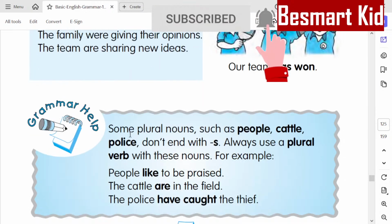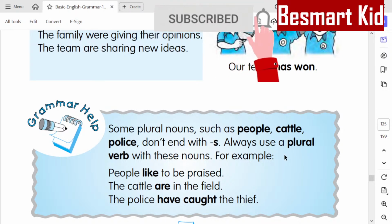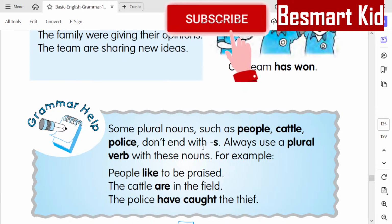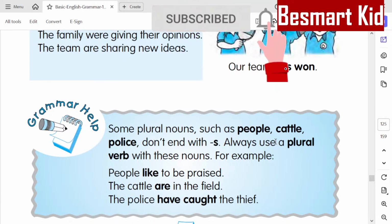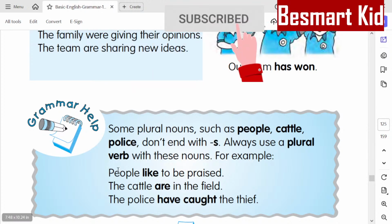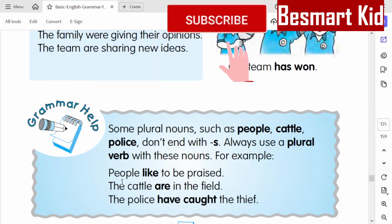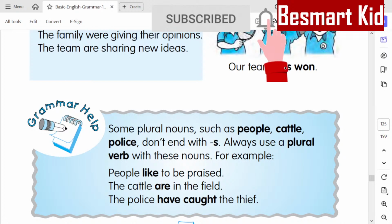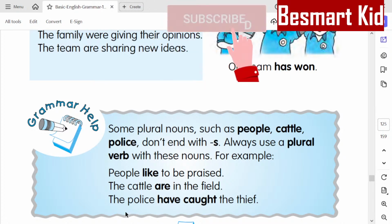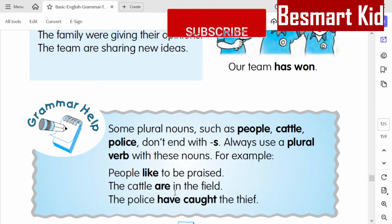In brackets we have know. Fourth, Louis dash the answer too. In brackets we have know. Fifth, this book dash very few drawings. In brackets we have have. Sixth, this book dash a lot of beautiful drawings. Have is in the brackets. Seventh, Annie dash my sister. In brackets we have be. Eighth, Pat and Alice dash good at English. In brackets we have be.